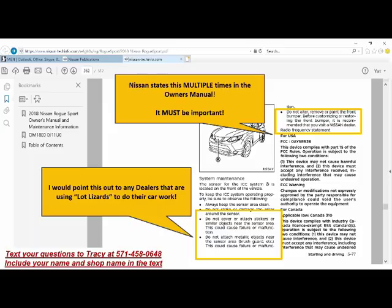I'm going to tell you right now, if I was working at a dealership body shop and they were using a bunch of those lot lizards to blend some of their bumper covers and stuff, I'd go point this out to the dealership principal and say, hey, you might want to be cautious using those lot lizards, because if they don't follow OEM repair procedures, it could be a liability for us.